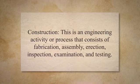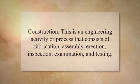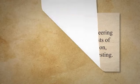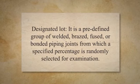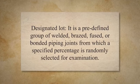B31.3-2020. Construction. This is an engineering activity or process that consists of fabrication, assembly, erection, inspection, examination, and testing. Designated lot. It is a predefined group of welded, brazed, fused, or bonded piping joints from which a specified percentage is randomly selected for examination.